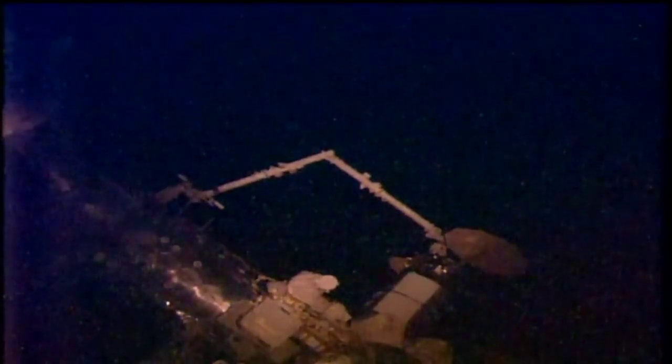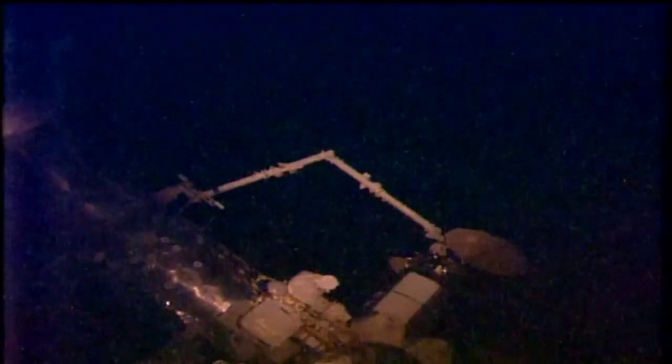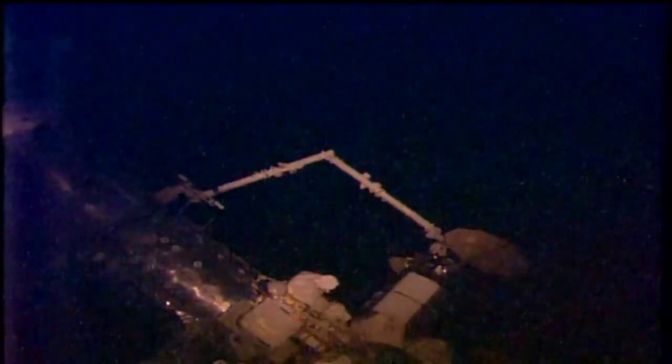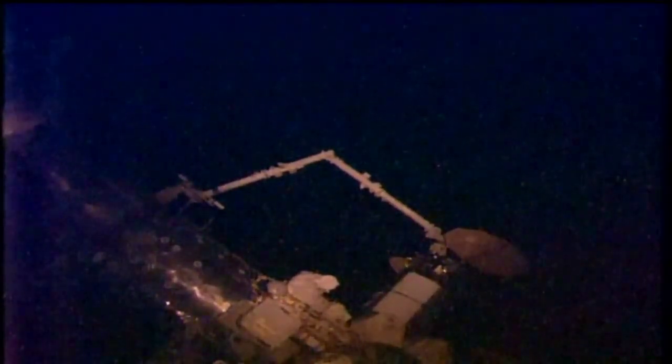And confirmation at 8:28 a.m. Eastern Time, 7:28 a.m. Central Time, the Cygnus spacecraft has been successfully installed to the International Space Station.